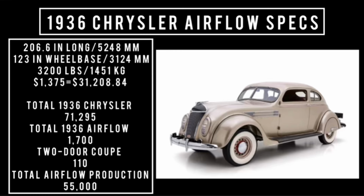Price, $1,375, which would be equivalent to you spending $31,208.84 in the year 2025. Total 1936 Chrysler production was 71,295 units, and this is a real tearjerker. Only 1,700 of those were Airflows. The rest of them were the Airstream series.